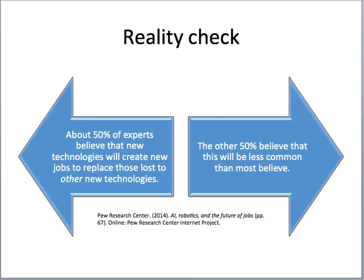The other 50% believe that this will be less common than most people believe. In other words, no one says that there won't be jobs created. Everyone believes that there will be new jobs created. They just don't know how many and how long before those jobs are replaced.